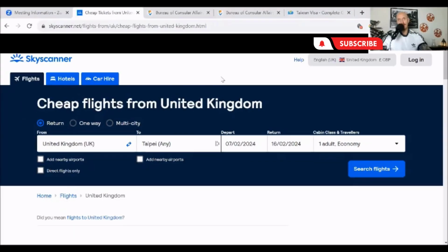The first thing to really start off on is your flight, okay? Now, in the past, I've used Skyscanner. I'm sure it's one of the most popular in the world because it is very competitive with a good selection of flights. I'm going to use the UK as an example because that's where I would be flying from. And I put in Taipei because Taipei would be the first port of call. And that's where most of the jobs are as well. So it's more straightforward going to Taipei. I put in any here, but it's normally Taipei Taiwan Airport, okay?